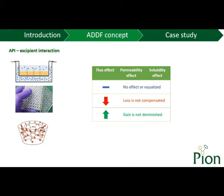These simple assays are run in biorelevant media and compare the flux of the pure API to the flux when the excipient is also present in the solution while keeping all other parameters unchanged. The test can have three outcomes. The first case is when the API has the same flux with and without the excipient. In this case, the excipient has no effect on solubility and permeability of the API, or the gain or loss in solubility is compensated by the opposite effect in permeability.